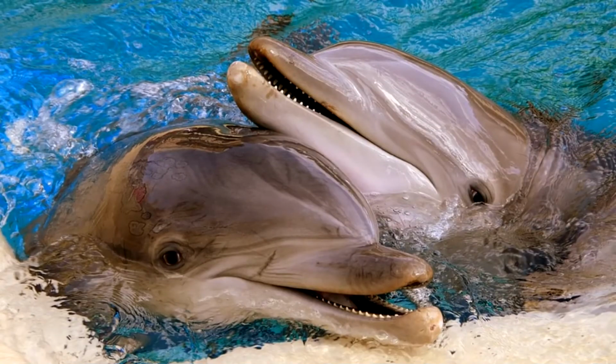Dolphins are not only smart, they're also incredibly sweet, and they're capable of empathizing with other creatures. To empathize means to understand and share the feelings of someone else. Dolphins are not only smart, they're not only caring, but they're also so cute. I mean, dolphins are just amazing, aren't they?